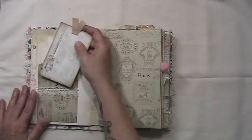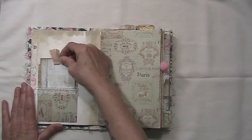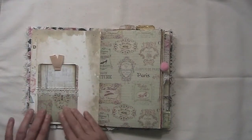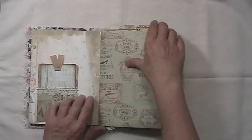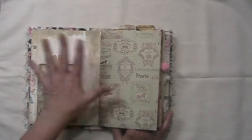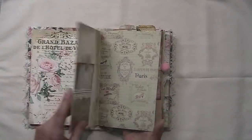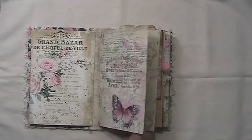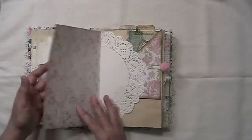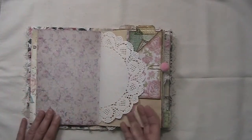And then over here, let's see, a second signature. We have another journal card with a bird cage on it. And with that paper, we have a matching first page here. That's the way it is throughout all three signatures. I wanted to keep everything really cohesive and looking very put together. So a lot of the pages are from the same digital print, and I love some of this paper. Some of this paper is absolutely gorgeous.